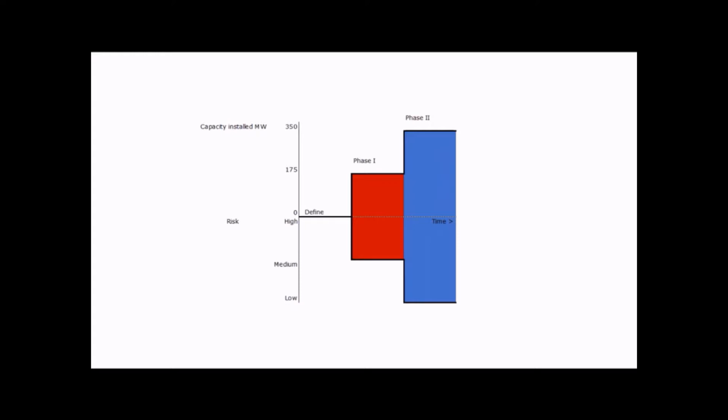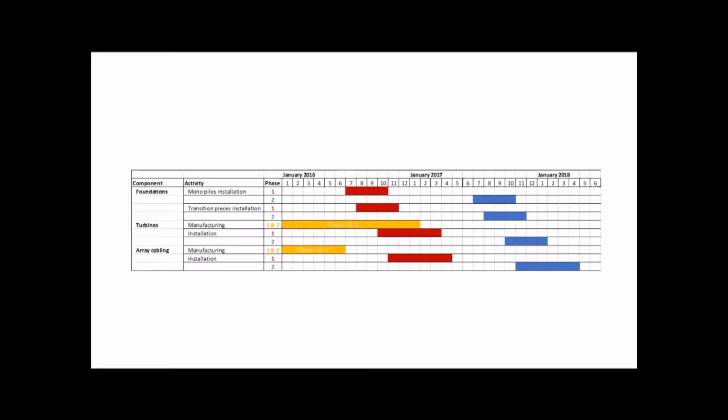Secondly, the risk is reduced due to increased adaptability. When progressing through the development of the project, more information is acquired, which can be used to improve planning and mitigate risks for the second phase. And third, the experience that is gained by construction of the first phase can be utilized to improve this process for the second phase. A so-called Gantt chart was created to visualize the construction steps of the project.